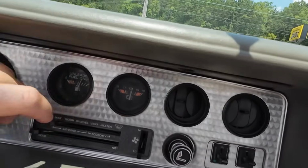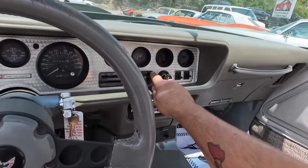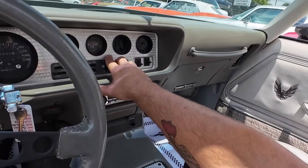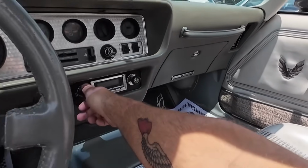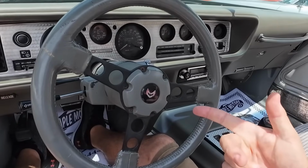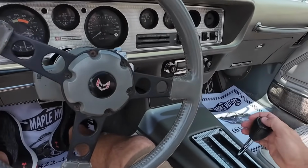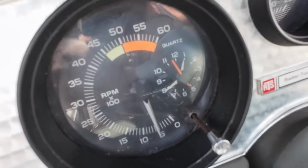Go ahead and turn the blower motor on. Nope, blower motor. Let's try it again. Needs help. Radio. All right, radio works. Winders are good. Horn, did you place your bets? Let's try it out. Does work. Tach. Clock even worked.